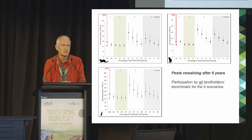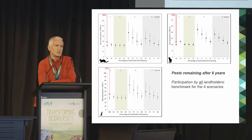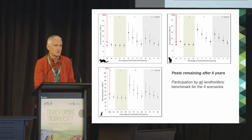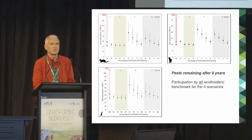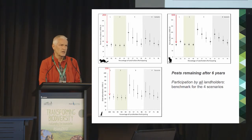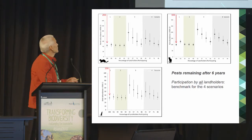Okay, so I'll show you the results, and these are results of the computer simulations of how many predators you would have in that area after the initial knockdown and another 5 years of maintenance control. That's maintenance control by the property owners. So these are the scenarios.